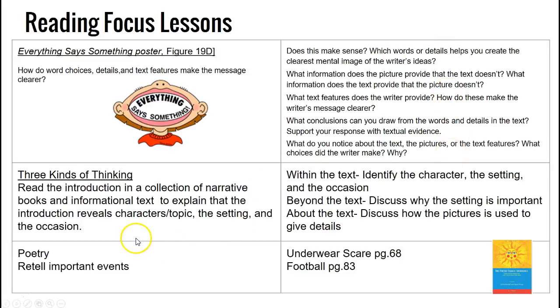Three kinds of thinking, really focusing on the introduction of a story, how the author used the introduction, and you can do that, or how do they introduce the informational text. This one, you can do a lot with character, because you're saying, do a lot of close reading with the characters of the books, and that is one thing that your focus is this six weeks. In poetry, helping them retell important events in poetry.